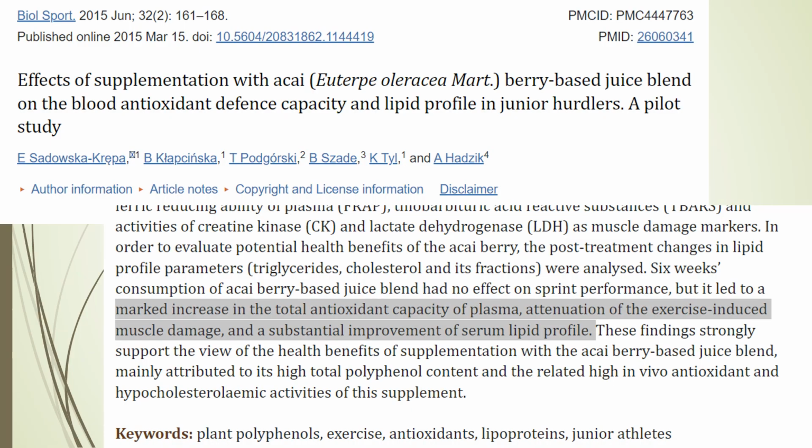Here we have a study that discusses the effects of supplementation with acai berry-based juice blends on the blood antioxidant defense capacity and lipid profile in junior hurdlers. It discusses where a marked increase in the total antioxidant capacity of plasma, attenuation of exercise-induced muscle damage, and a substantial improvement of serum lipid profiles was seen. Now, if it's good for junior hurdlers, I bet it's good for grandma.